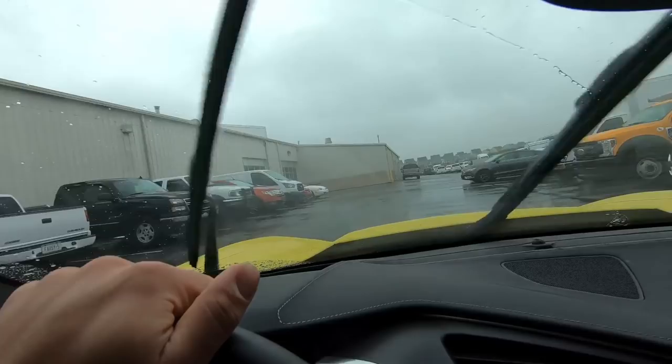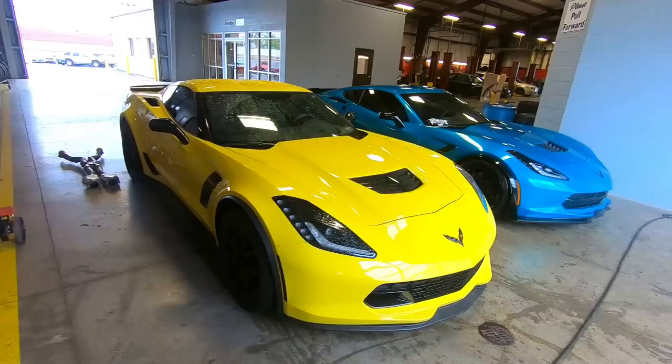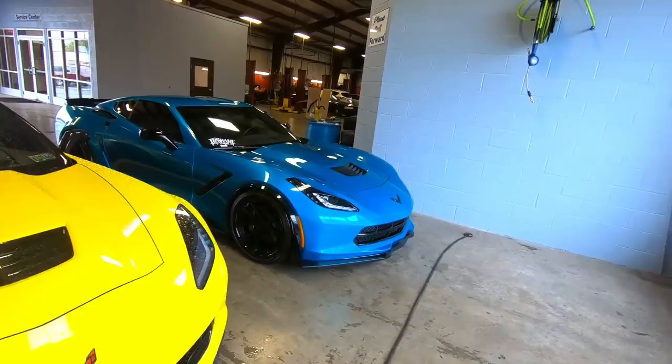And pulling the car into the service bays now. Well, there she is, and we are officially saying goodbye to the yellow Z06. There is the giveaway car. That guy is coming to pick up that car today. We will be filming that, of course.